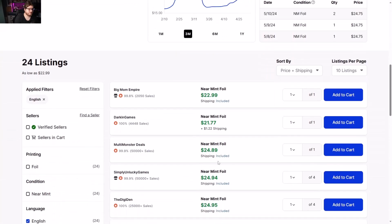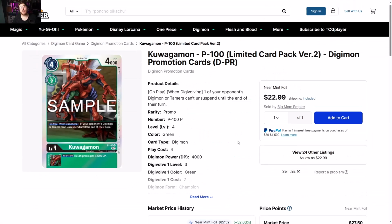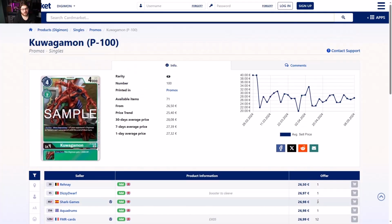Kawagamon promo limited cards pack version 2 up to $22. Not looking good. We're going to 25s pretty quickly. I feel bad for you guys if you really need this or you feel like you need this. I'm going to be straight honest with you. It's a 1, 2, 0, 4, whatever you want kind of card. You don't need it to play your deck. It helps in some circumstances, but it's not always mandatory. Europe side looking like 27s to 30s.